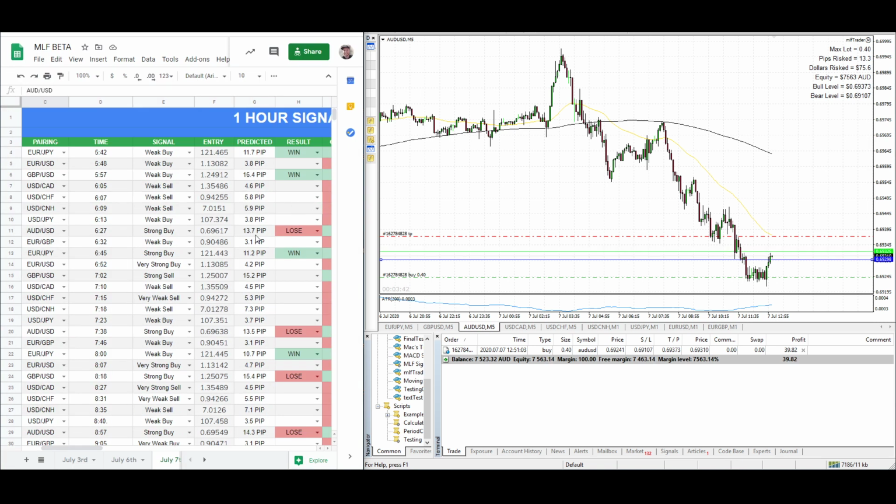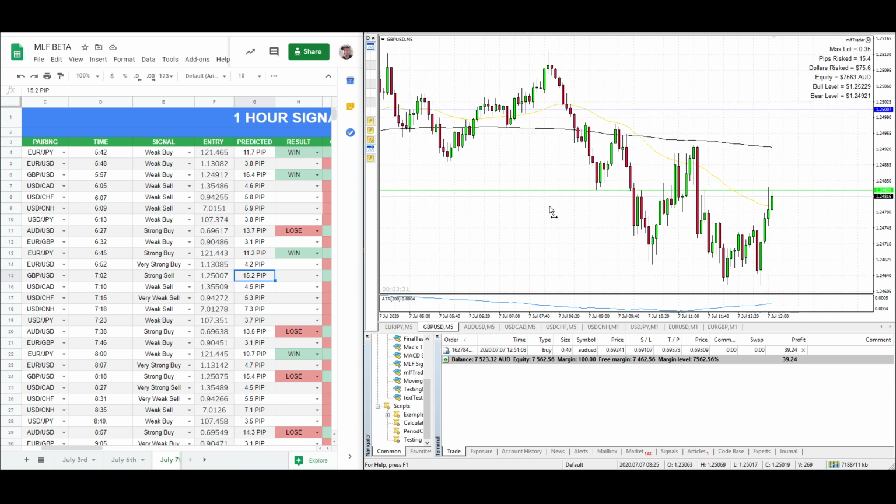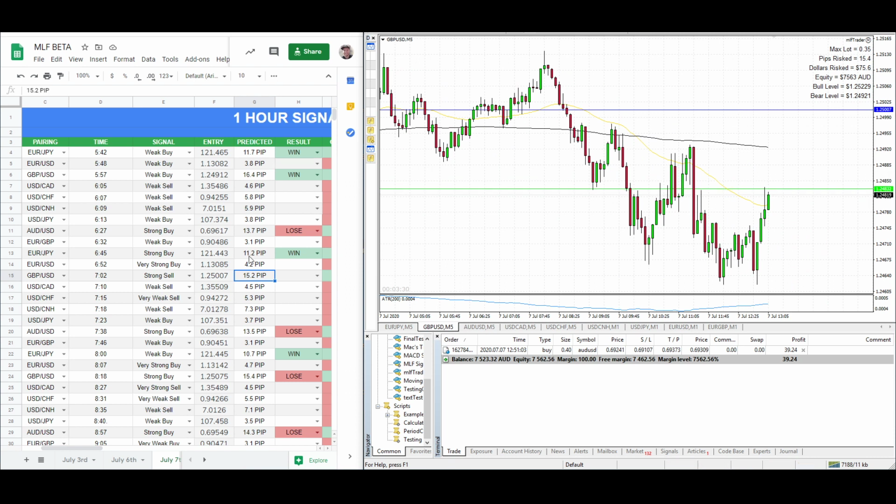Okay, what's next? GBP USD. Early on that was a bit volatile for us, but that doesn't look too good either, does it? Especially if this is a trade we're in, which it is. So we're going to be out of this trade as well. Bummer. When was that? 720.